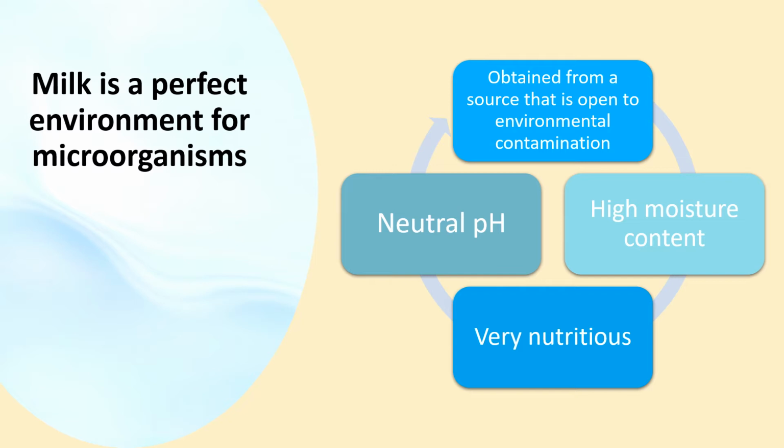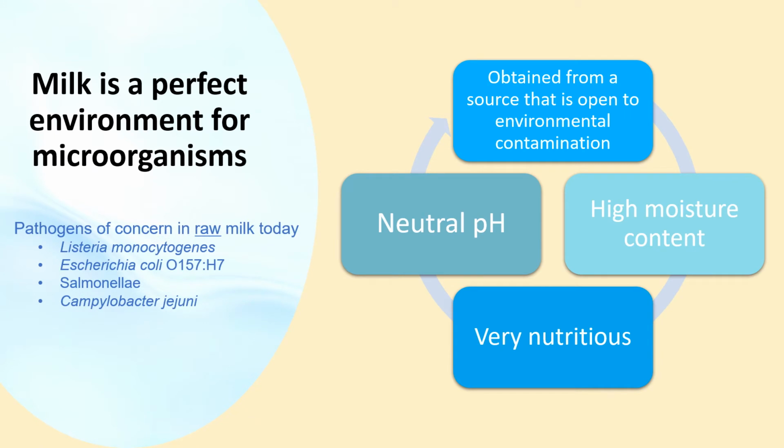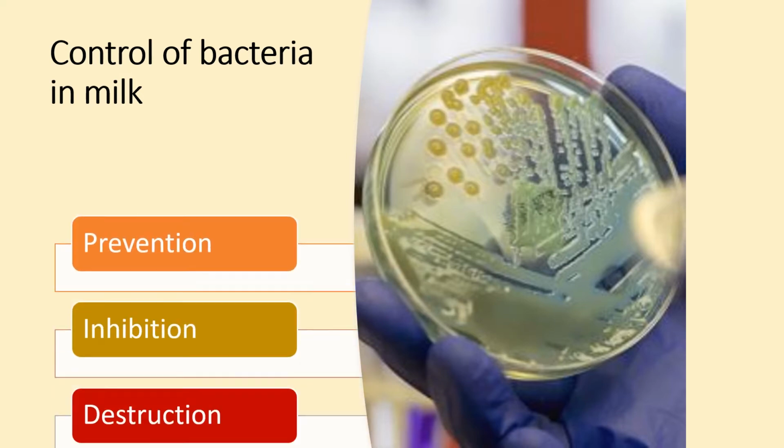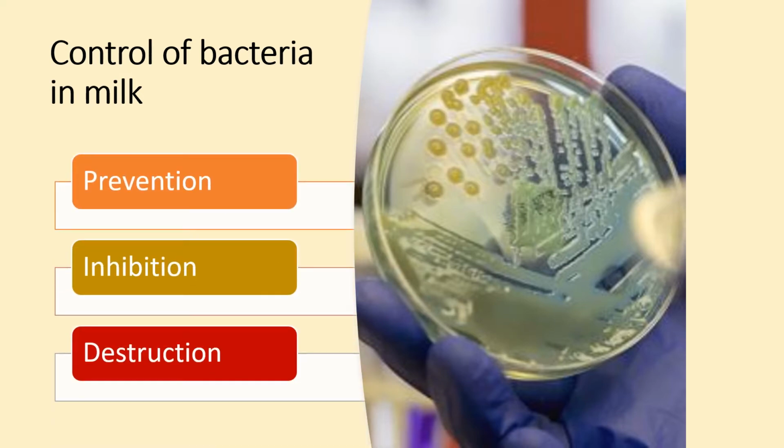The bad news is that it only takes a few of the bad bacteria to make us sick, whereas it takes a lot, in the millions, for us to benefit from beneficial bacteria. Many of the bacteria that are dangerous to humans only take about 10 to 100 cells per milliliter to make us sick. Thus, it is essential that dairy farmers and milk processing facilities have prevention, inhibition, and destruction measures in place. We will talk about a few of them today.